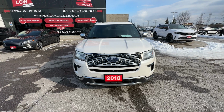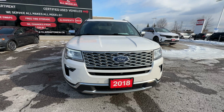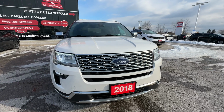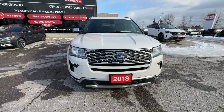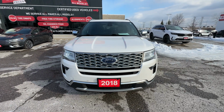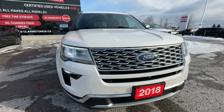And let's start off with what is underneath the hood. We have the 3.5 liter V6 engine on the Explorer. Really, actually, it's quite a fuel efficient engine, especially given that it is four-wheel drive and you can tow with this Explorer. So it's kind of the best of both worlds. It does have some great fuel efficiency, but it's got power to tow as well.